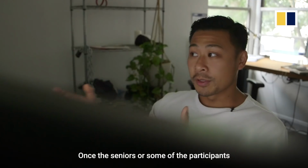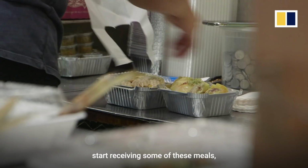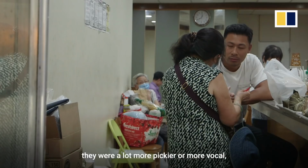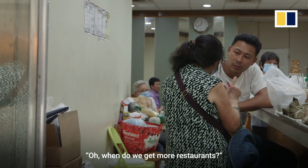Once the seniors or some of the participants started receiving some of these meals, they were a lot more picky or more vocal, like, oh, when do we get more restaurants?